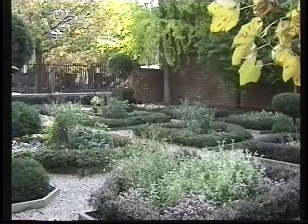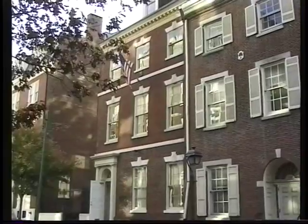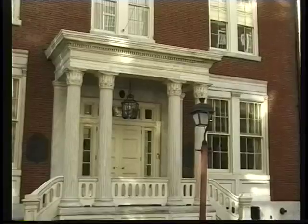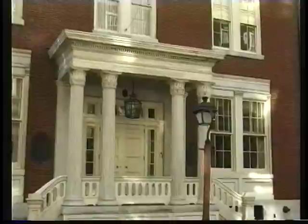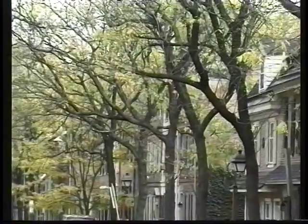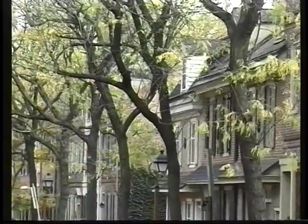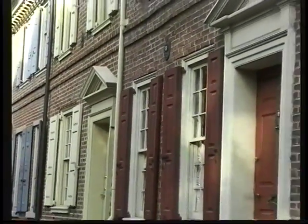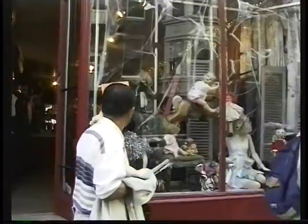We're in Society Hill. It was called Society Hill because it was land that William Penn granted to a stock company called the Society of Free Traders. And their goal was to promote trade in Pennsylvania. And they apparently built a lot of very substantial houses here in this neighborhood.